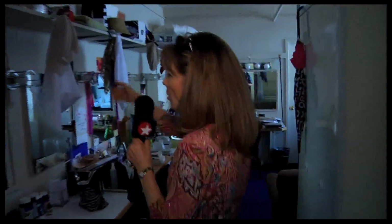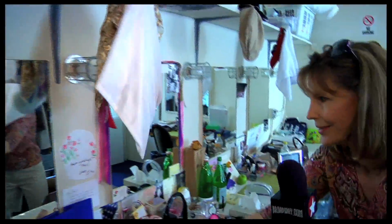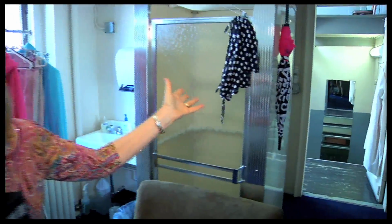You can see that we all have our little delivery of underwear, and these are the various places that we sit. I find it very interesting that we have a shower in the middle of our dressing room. This is really because the union wants you to have a shower, especially if you're in a musical. So we don't really have to use this shower too often.